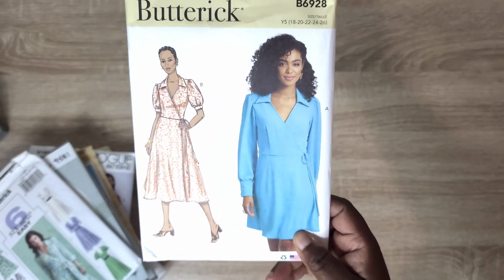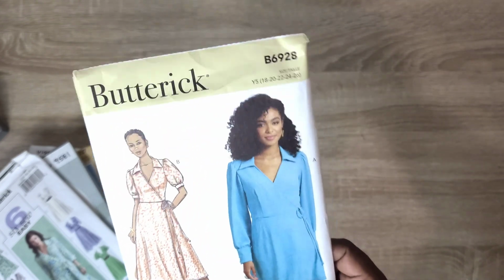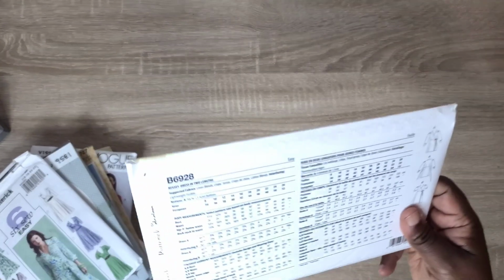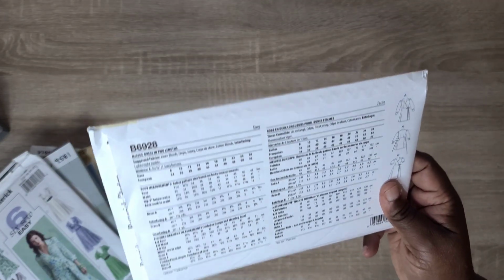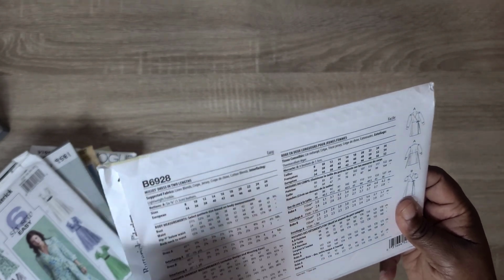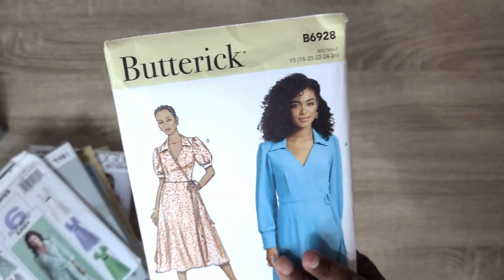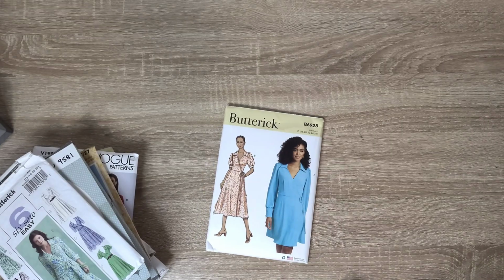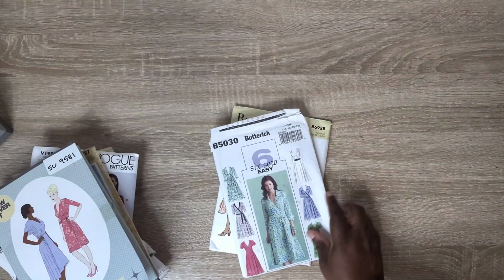And you have your full skirt here, A-line skirt. I got the size 18 to 26, but you can get sizes all the way down from 8 to 18, or 8 to 16, or whatever. So yeah, those are my wrap dress collections here.